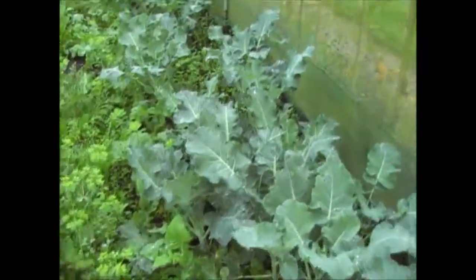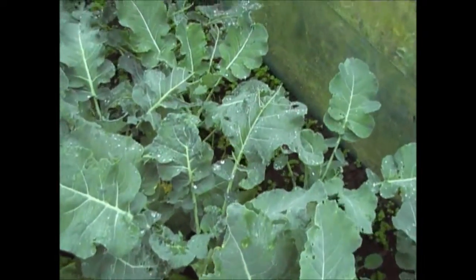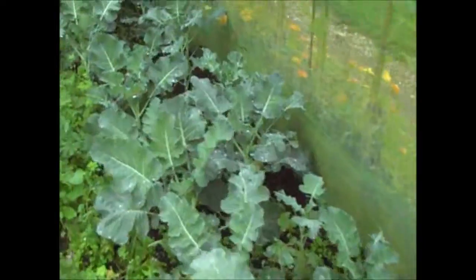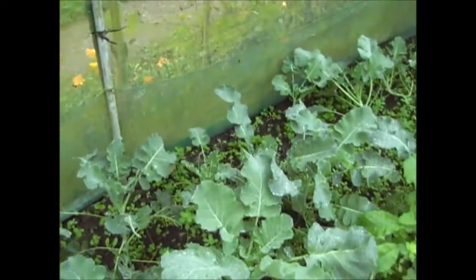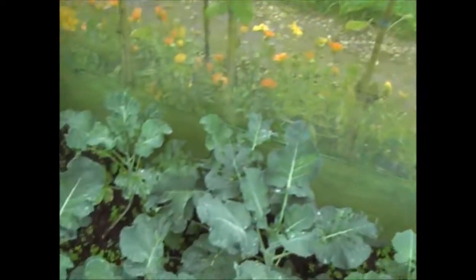Right, in this second tunnel here, I'll just quickly show you. You have to excuse the weeds. I've not got round to doing this bit yet. Now, these are the calabrese in this, and as you can see how much better these plants are. These also got attacked by caterpillars, but they are so much better in here than the other tunnel, so I'm not quite sure what's going on with the other tunnel. What I will do is put some coffee and a bit of chicken manure around the bottom of them, maybe just to bring them on a bit. I think they're lacking something in the soil.